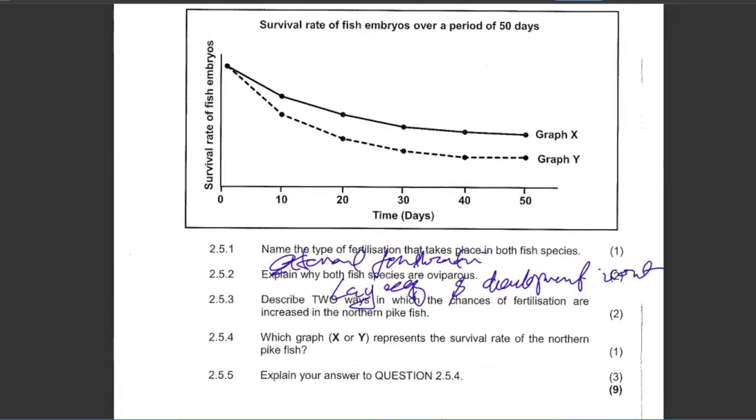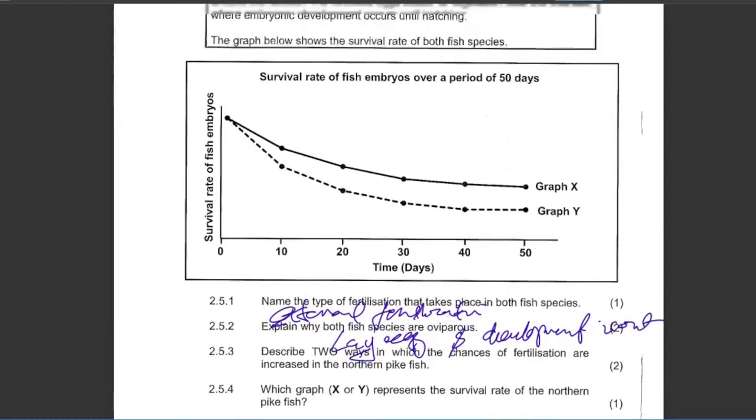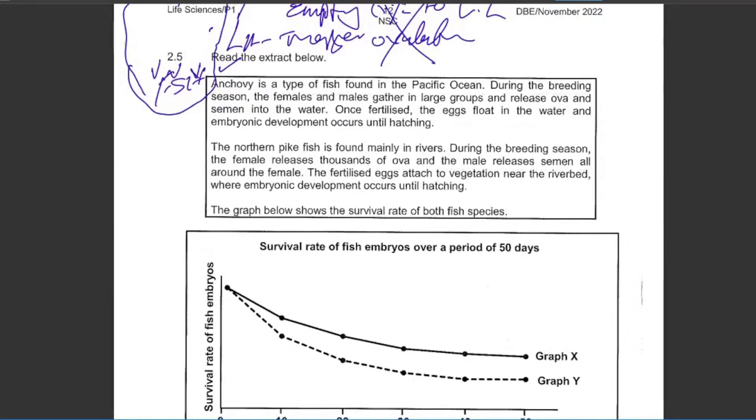And then they're saying to describe two ways in which the chance of fertilization is increased in northern pike fish. Here, what are you looking for, really? Describe two ways in which. So you have to go back and see what they did so that the chances of fertilization are there. First of all, they say that the northern pike fish is found mainly in the river. So it's found in the river.